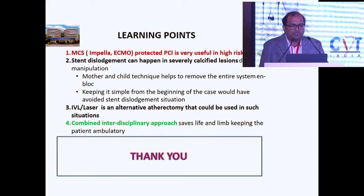So what I learned from this particular case: MCS, ECMO protected strategy in complex PCI definitely helps in selective patients. Stent dislodgement can happen in severely calcified lesions. To retrieve it, use the mother and child technique. And maybe if I would have kept the strategy simple from the beginning, for this elderly gentleman with severe comorbidities, starting the procedure from a simple left main to LAD might have avoided the problem.